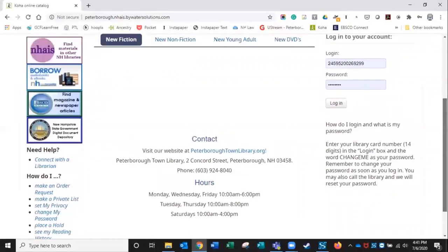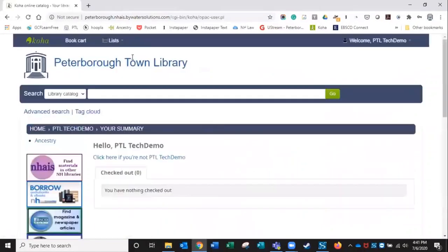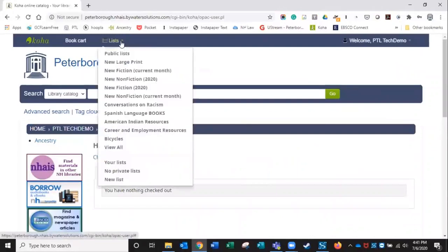Now, normally there are sliders on this page with images of the new books available. Currently, that isn't working, but we hope to restore it soon. Meanwhile, there is another way to see what is new at the library. Just log into your account, bring your cursor up to the top of the page, and select the down arrow by the button called Lists. This will show you all the public lists that we have curated. Let's click on New Nonfiction for the current month.